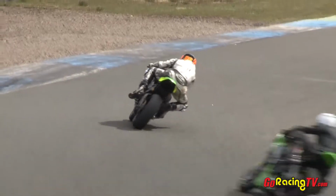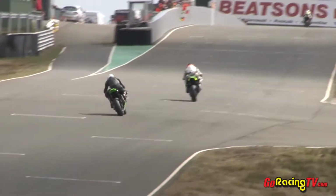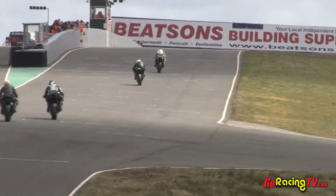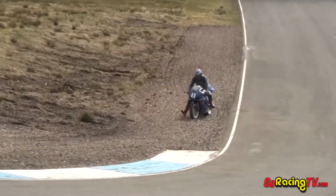In the background there, Jim Lang was looking up the inside of Alan Bryce, and I think Jim Lang is desperate to beat Alan Bryce. He doesn't want to be beaten by a clubman. He was a clubman champion last year. He's up in the Superbikes, and Jim Lang wants to be mixing it with the likes of Bruce Burney, Donald McFadden.